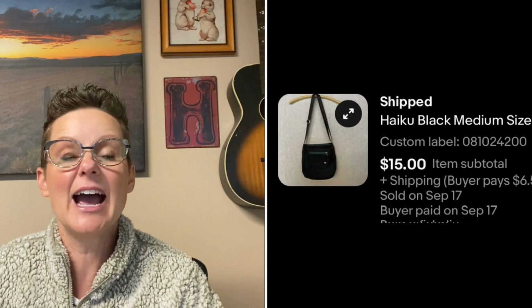We'll see. Okay, next up, here's another purse. The brand is called Haiku. It was just a really cute style, and I admit I purchased it at a place where I had no signal, so I couldn't look it up. So I gambled $2 on it. It sold for $15, and that gave me a profit of $10.21. And it did just take a month to sell. So I might try Haiku again. It could just be style dependent, but not a huge profit, but a profit.